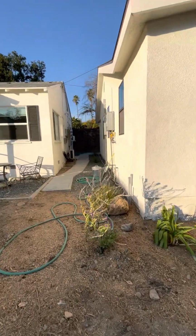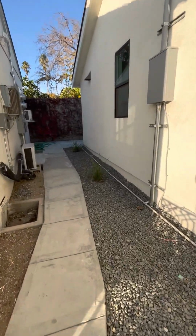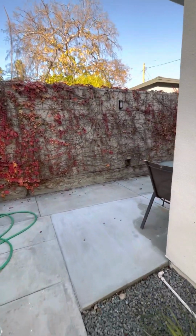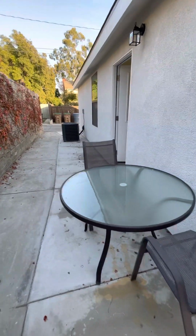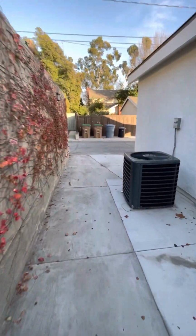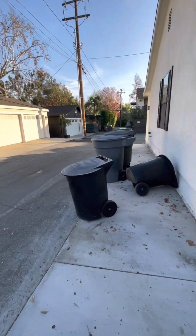You can enter two ways to the home, front and back. This little dining area patio set is yours to use. You can enter from that side or this side. This is where you can take your trash.